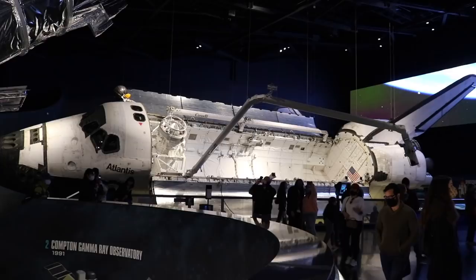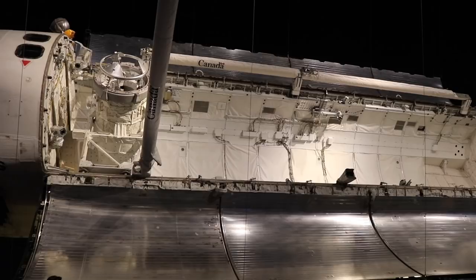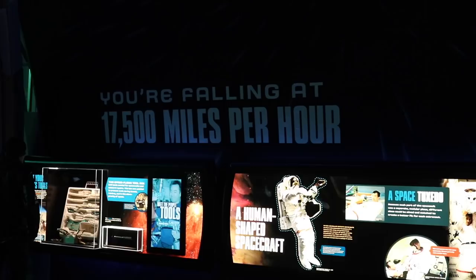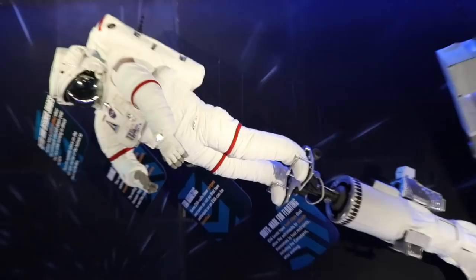The actual flight deck, cockpit. And out here is the orbital docking system, the ODS. And here's the arm that would swing out. Notice the cameras on there. Look at that. You're falling at 17,500 miles per hour. What do you do? And this shows you what that arm does. The astronaut right there at the end, I believe he's locked. Yep, locked into place by his feet.